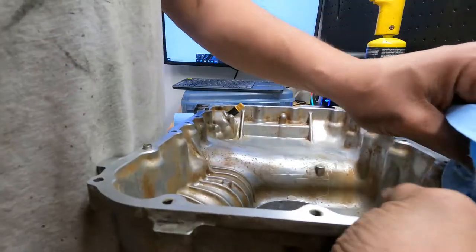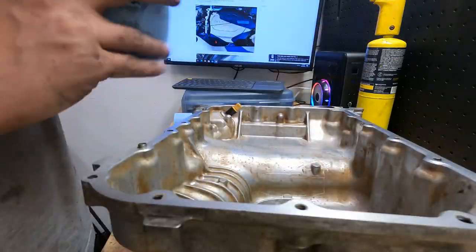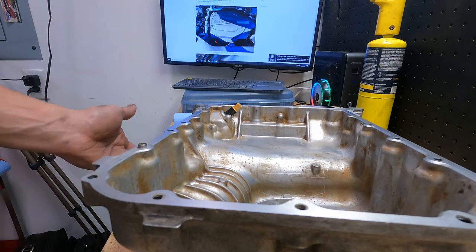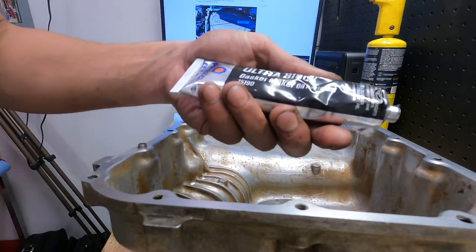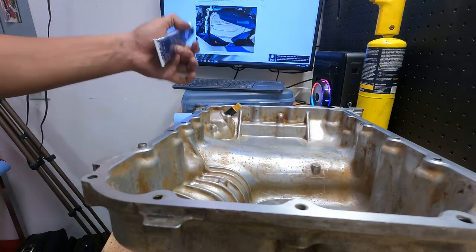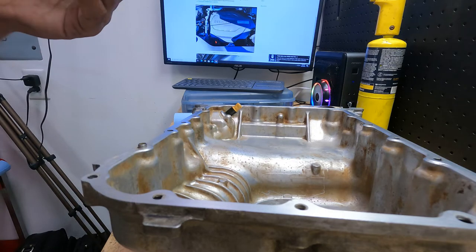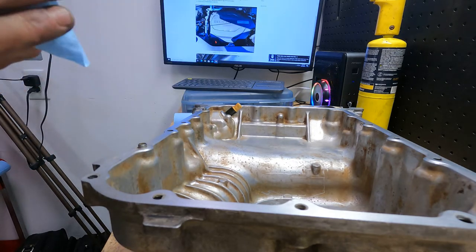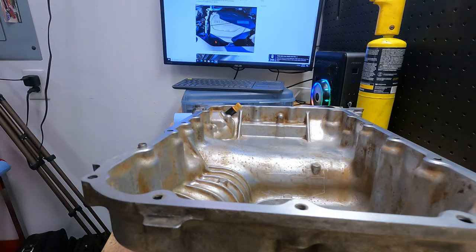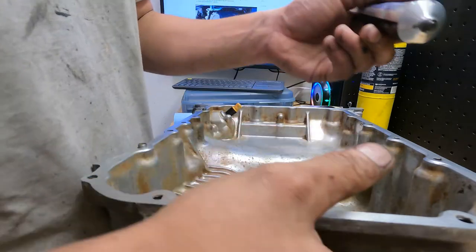All right, so this is ready to go. This has been cleaned up pretty good. And what we're going to do is put RTV on it. Now, I know they say Honda Bond is the way to go. I've used this Permatex Ultra Black. I've read that it's the same thing as Honda Bond in a nutshell. I've used it for years as gaskets and I've never had an issue. My thing is, let it dry and make sure that you clean your surfaces pretty good and you shouldn't have an issue with it. So we're going to go ahead and start sealing this thing up.